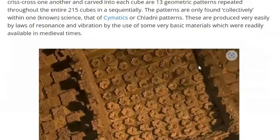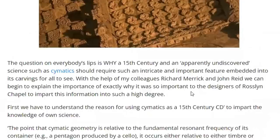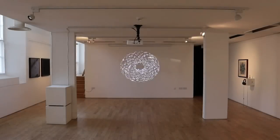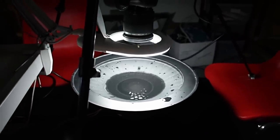And here we have some pictures of the cubes. And we all know what cymatics are, right? Cymatics is the signature of music. Cymatics is literally looking at music. It's the geometric expression or the physical expression of a musical frequency. That is a cymatic.